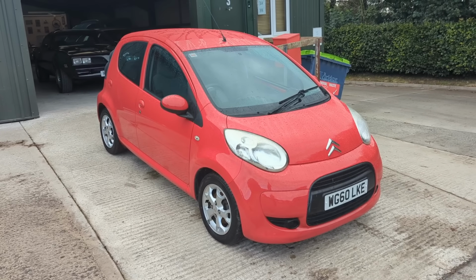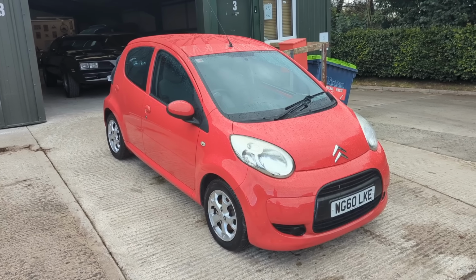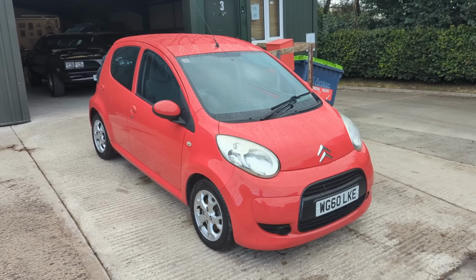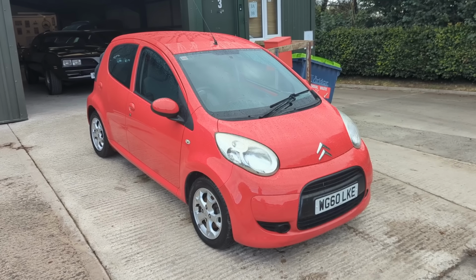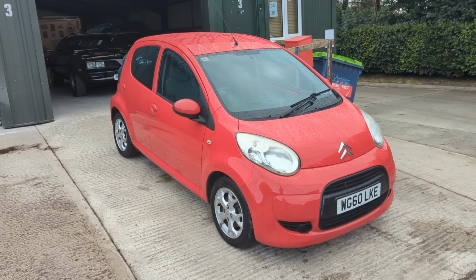Now it's Saturday morning and we've got not one, not two, but three viewings on the little Citroen C1 behind me this morning. And I'll explain the significance of that to you. Now obviously, three viewings on one car booked in the morning is unusual to say the least. So what's special about this little Citroen C1? Well, nothing in particular. What is different about it is the way that I marketed it.